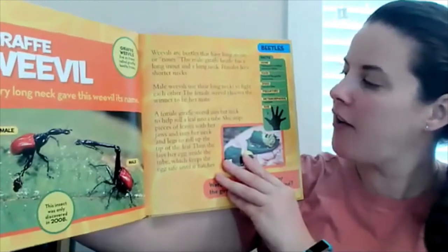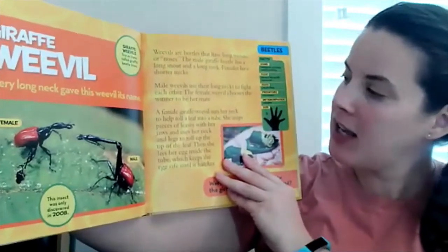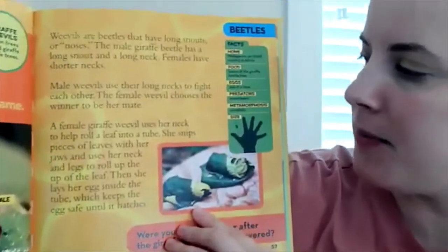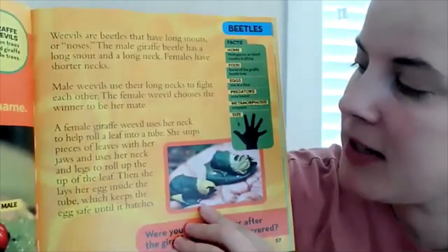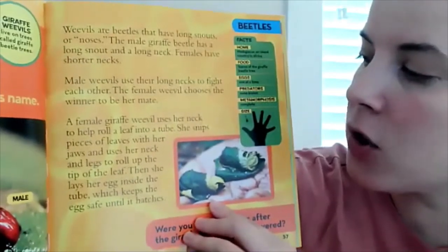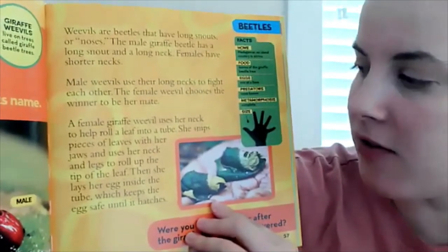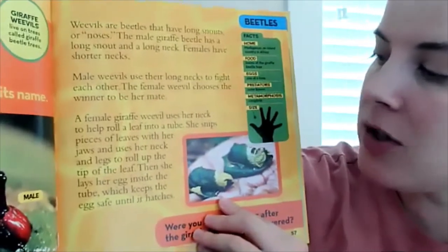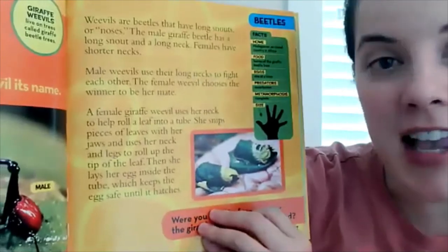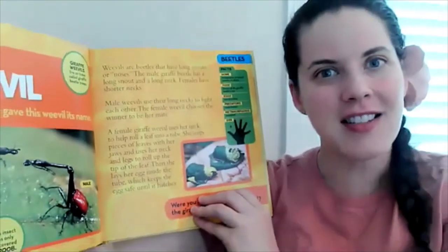A female giraffe weevil uses her neck to help roll a leaf into a tube. Let's zoom in on that. She snips pieces of leaves with her jaws and uses her neck and legs to roll up the tip of the leaf. Then she lays her egg inside the tube, which keeps the egg safe until it hatches.